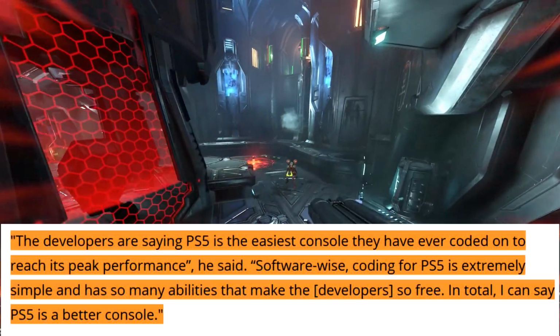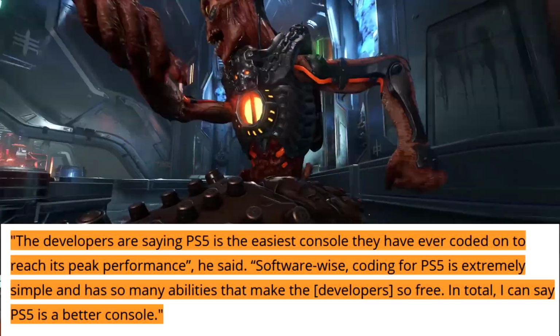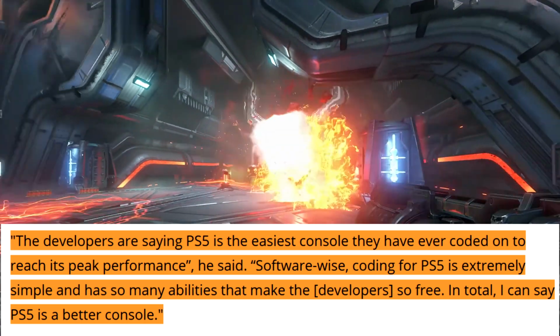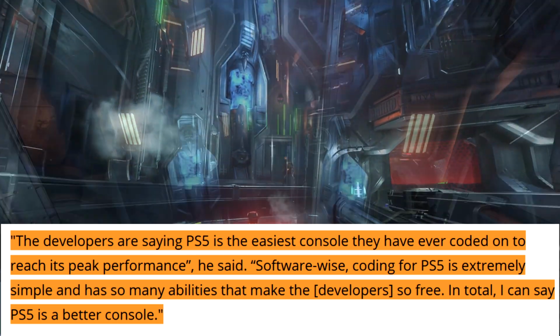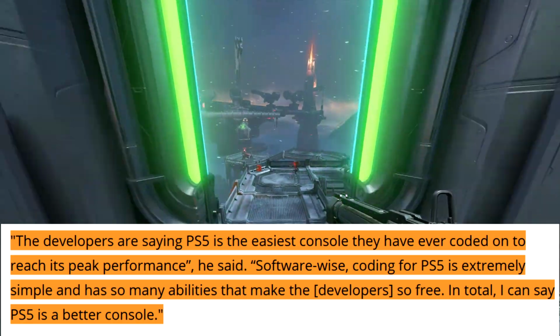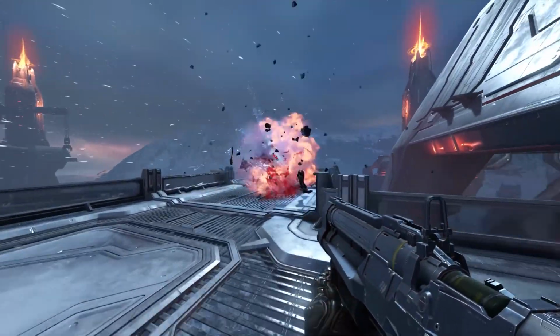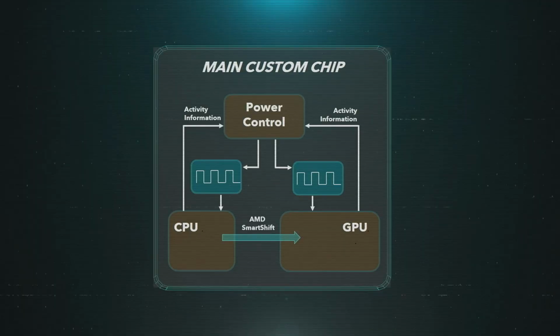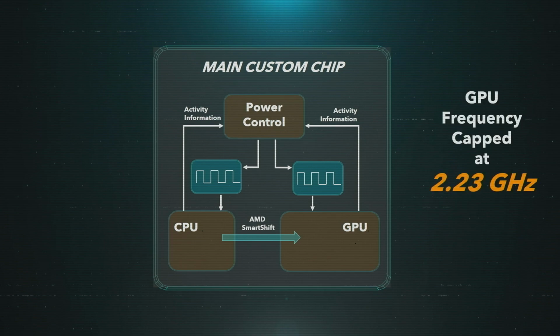Saleh says that developers are saying PS5 is the easiest console they have ever coded on to reach its peak performance, and software-wise, coding for the PS5 is extremely simple and has so many abilities that can make developers so free, and in total, I can say PS5 is the better console. The interview has, however, since been deleted, and it kind of raises the question: is Sony's console really that much slower than Microsoft's upcoming Series X?